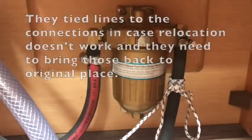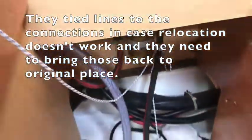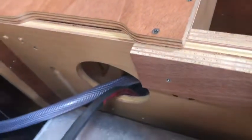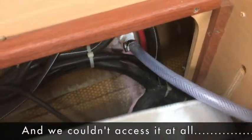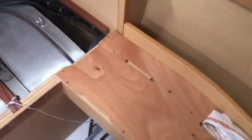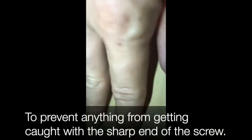So now that he stepped out, I can show the filter. That's the filter. He attached it on this side, where before it was right next to the tank on this side, and you couldn't access it at all. But now, if you need to do anything with it, it's easier to access. He pierced a hole on the other side of the bed frame. So the screw came through, we put a piece of cork, and that's it. You never really step here. This is the side of the bed.